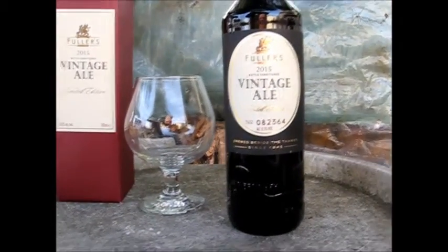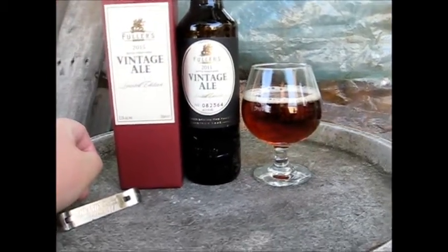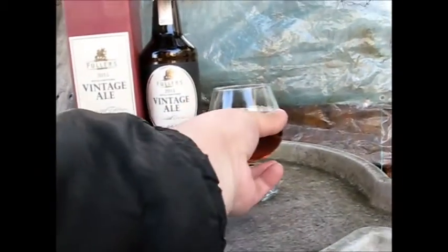So we're gonna pour it, and we'll come back and see what we think of the fresh version of Fuller's 2015 Vintage Ale. Okay, we're back. Fuller's Vintage Ale 2015. So let's take a look at this sucker. Like I said, 8.5% alcohol by volume.